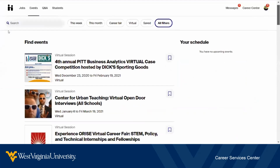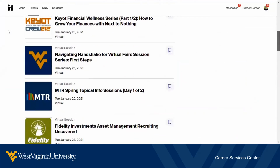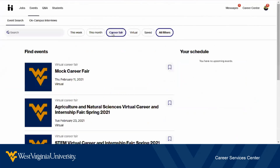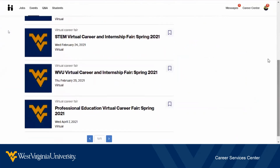I want to point out that this list also shows employer-hosted events in addition to WVU professional development events. So let's click on career fairs right here, which brings up the list of all upcoming virtual career fairs. Let's check out the STEM Virtual Career and Internship Fair on February 24th.